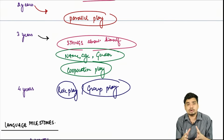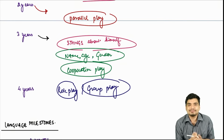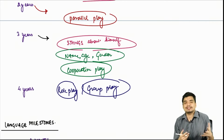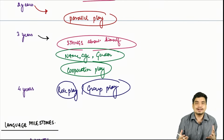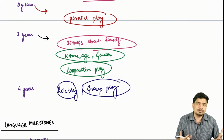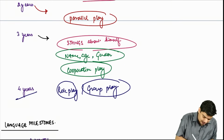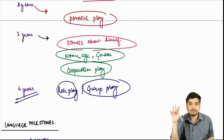So they'll start to play in a group, or they start to role play. What is role play? 50 Shades of Grey? No, not, but kind of like that. Basically when children play Ghar Ghar, you are a police, I'll be the thief, catch me. That's exactly an example of a role play. Alright. So role play, group play, that all will start at what? 4 years of age. It will start at 4 years of age.